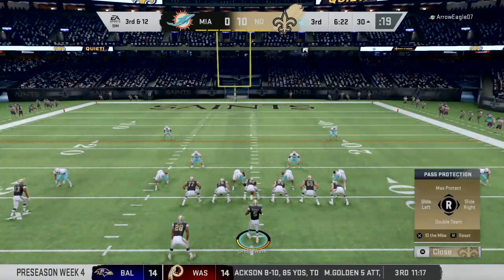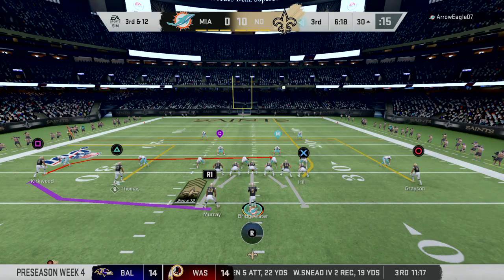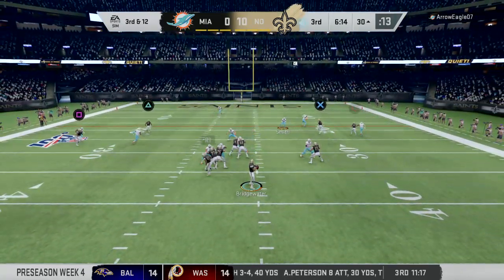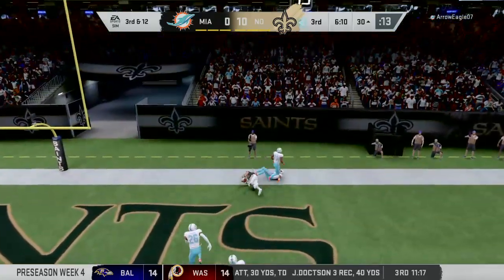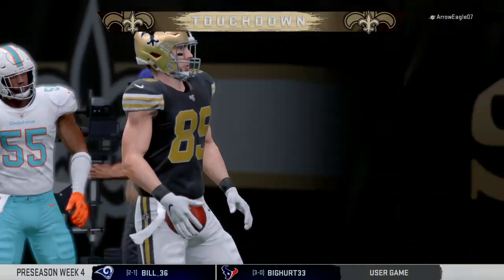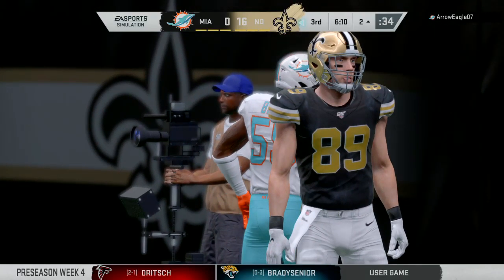They had the catch on second down, but it didn't help at all. And now they're looking at third down here. Check three. Watch the air. From the shotgun, it's Bridgewater. And going deep for Hill. And he's got him. It's caught in the end zone. Touchdown, New Orleans. Josh Hill, 30 yards.